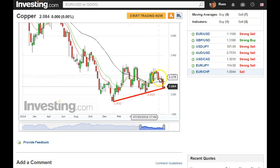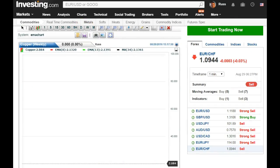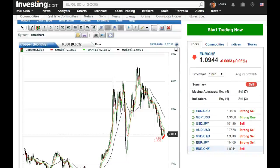We want to be careful that this is not a bearish retracement, as the 8 and the 13 cross over the 34 on the downside, making this a bearish retracement. But so far it's holding, it's on a trend upwards, and we'll see if the month holds. Let's take a look at the weekly. That's the weekly. Let's take a look at the monthly.